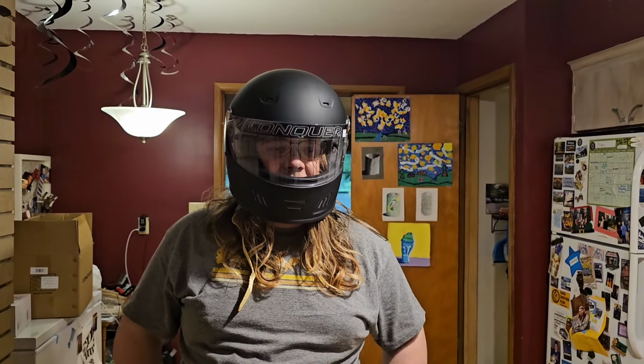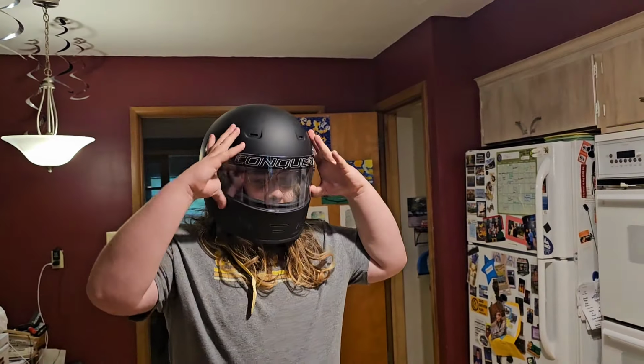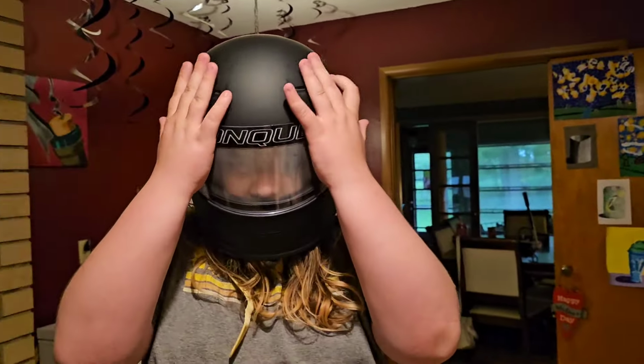Is that more comfortable than the other one? It looks way more comfortable. Works perfectly. And it's got room to breathe, so it shouldn't fog up either. I was worried. It loosens up as you use it more. It took me a while on mine too.